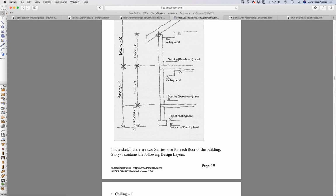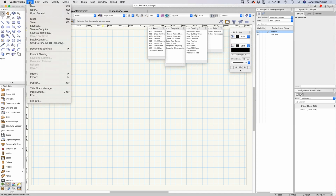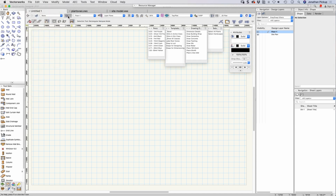That can be quite useful because each level, when you go to a new story, has its own height. But if we go back to this, you'll notice there's a long horizontal line through here, which is my layer elevation. In other words, it's my datum for that story. I like to put the datum at the finished floor level, so everything above is positive and everything below is negative. That helps me when I come to put things like the top of the footing and the bottom of the footing. I make those relative to this datum height here, which works quite well.